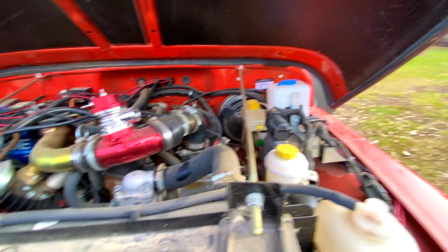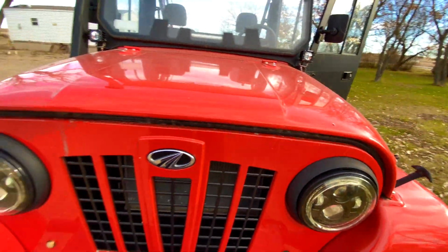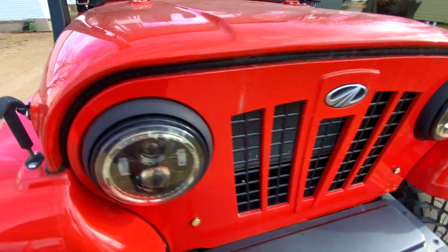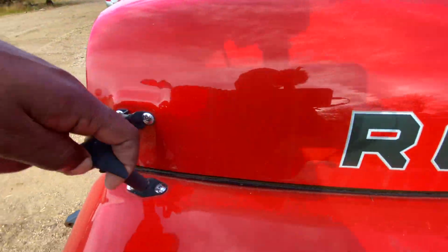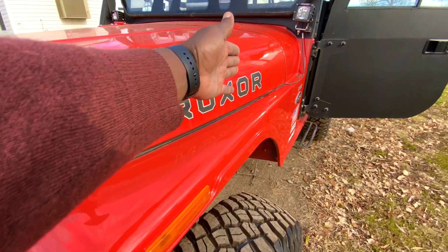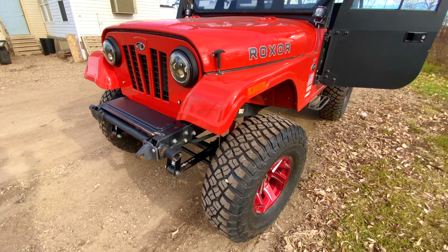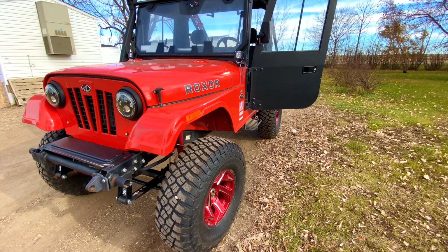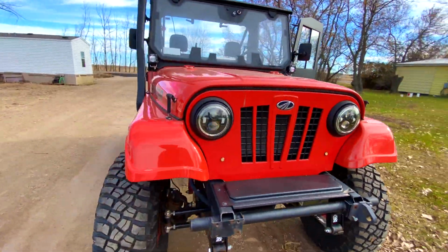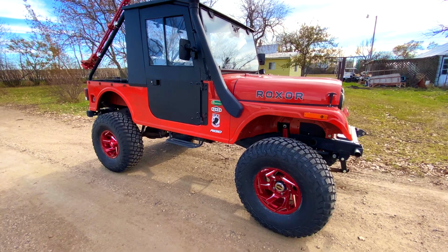What else have I done underneath the hood? I think that's the major thing. And we have just about 6 days to the release of the 2022 Roxor. There's been a redesign. This fender is gone and the hood now comes straight forward. It looks kind of goofy, but I think the aftermarket will be able to take care of that and address that issue. So pretty much that's what my Roxor is. Nothing crazy, nothing super wild as concerns the mods.